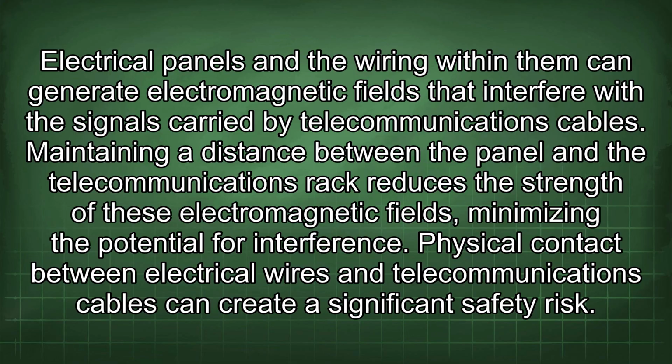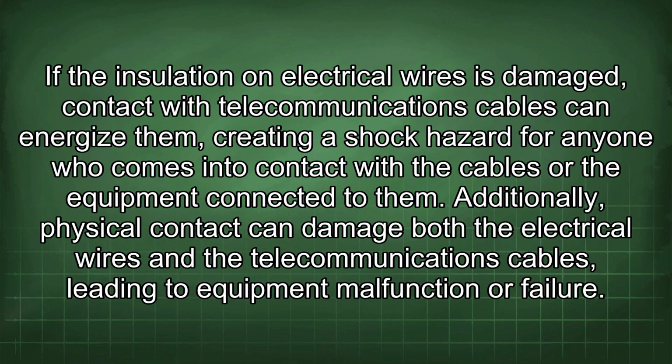Physical contact between electrical wires and telecommunications cables can create a significant safety risk. If the insulation on electrical wires is damaged, contact with telecommunications cables can energize them, creating a shock hazard for anyone who comes into contact with the cables or the equipment connected to them. Additionally, physical contact can damage both the electrical wires and the telecommunications cables, leading to equipment malfunction or failure.